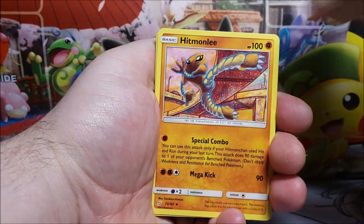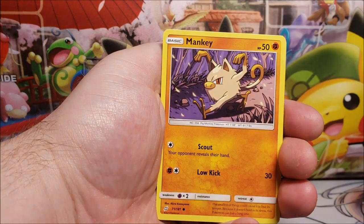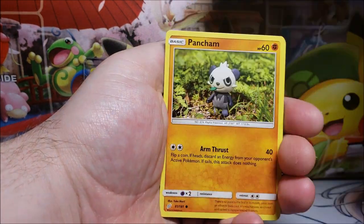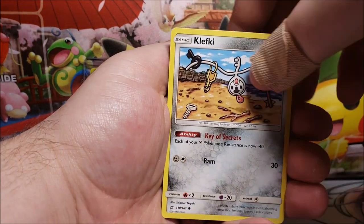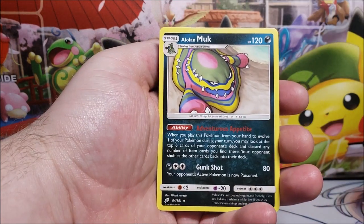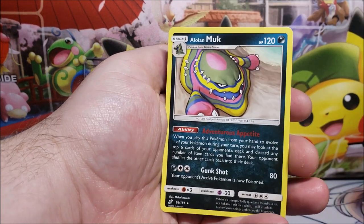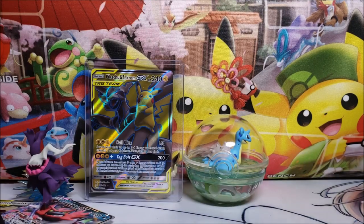Fire Energy, Hitmonlee, Metal Goggles, Golduck, Mankey, Vulpix, Pancham, Squirtle, Klefki, Reverse Blitzle, and Alolan Muk. I mean, it's a pretty good attack, or it's a pretty good Pokemon. It's fine.